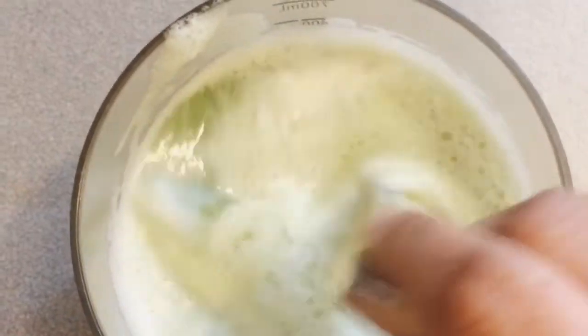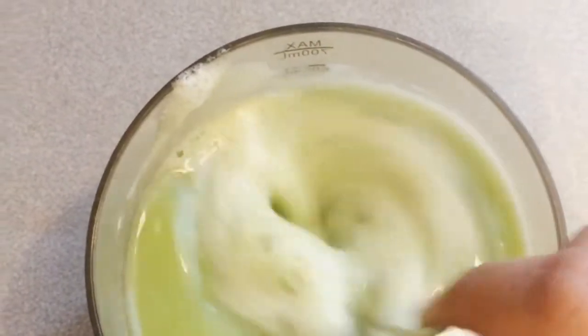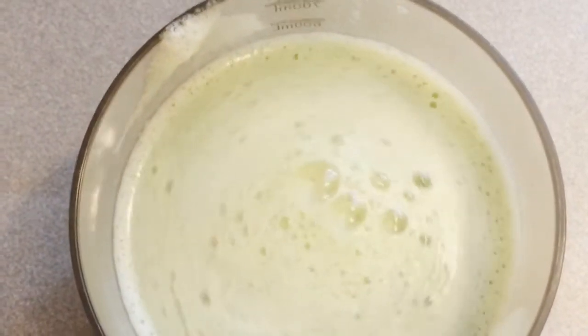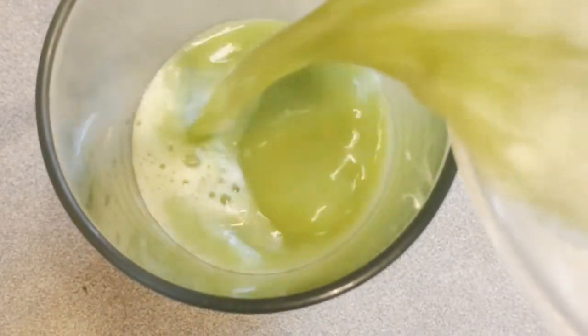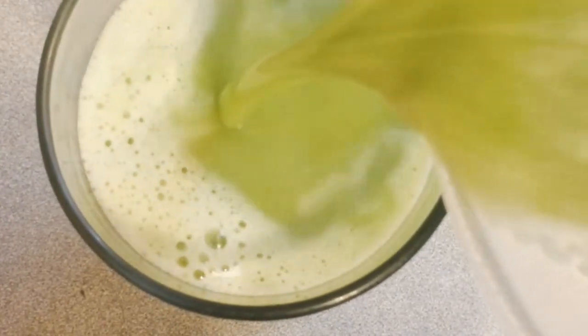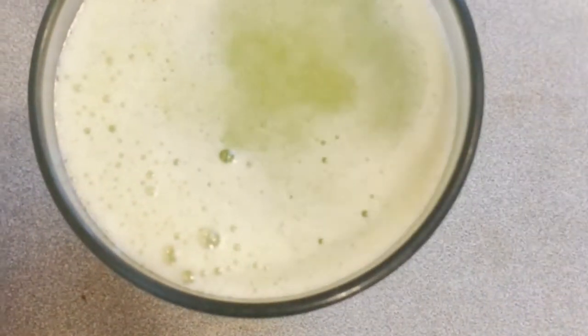Now that our juice is done, we just need to stir it a little bit to mix the cucumber, ginger, apple, and broccoli juice. So this is our sweet cucumber juice for today.